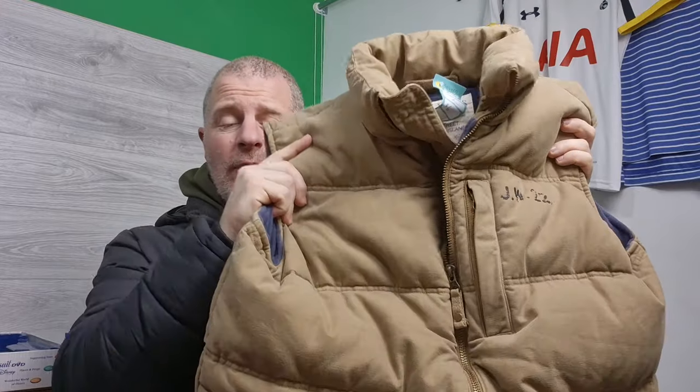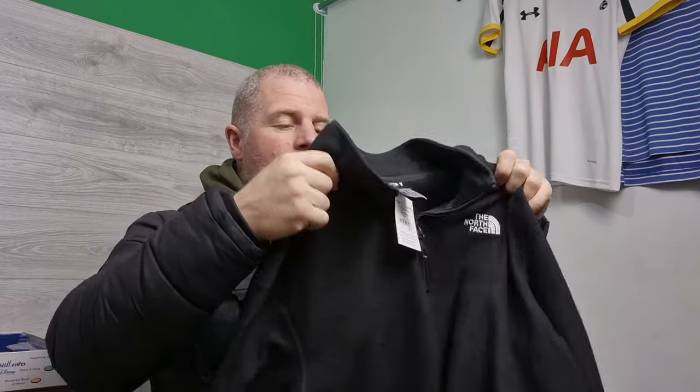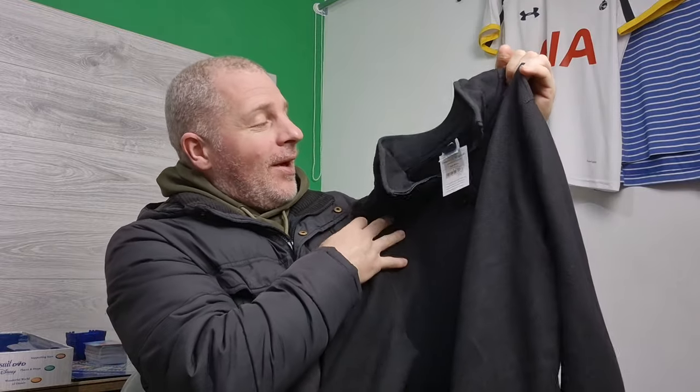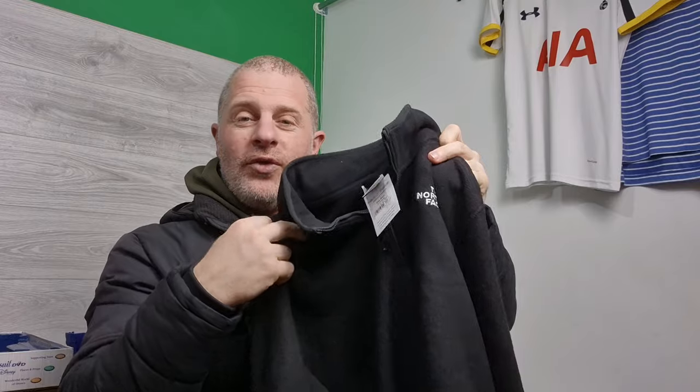If so, 20 quid all day long. The next one is a top I might keep. It's a large. I fit large to extra large, just because I'm hench and I've got muscles on muscles. But yeah, it's a large North Face fleece quarter zip. 25 quid all day long.